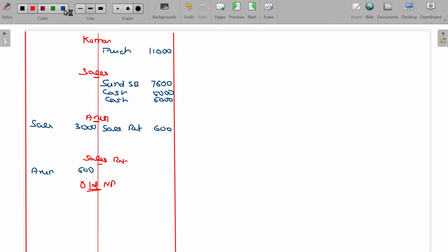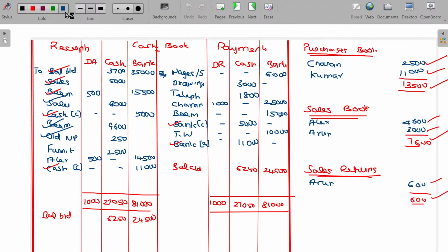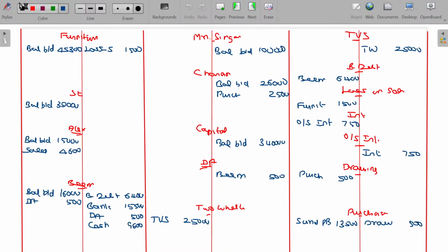Old newspaper, cash, the value being 250. Credit side, there it was in the debit side, here it should be in the credit side. Furniture account, already we have 2,500, should be in the credit side of furniture. So cash, sale 2,500.